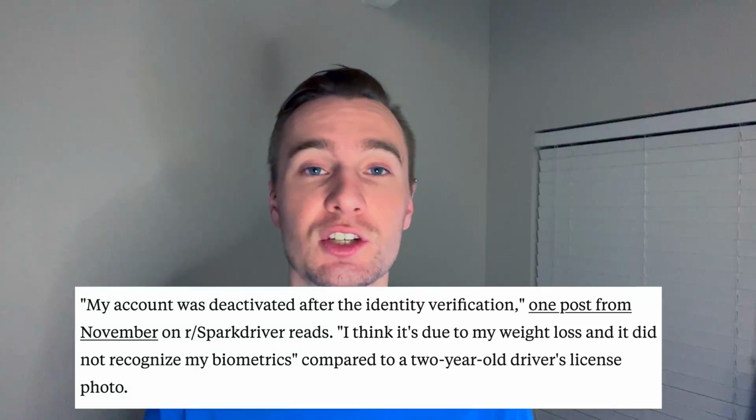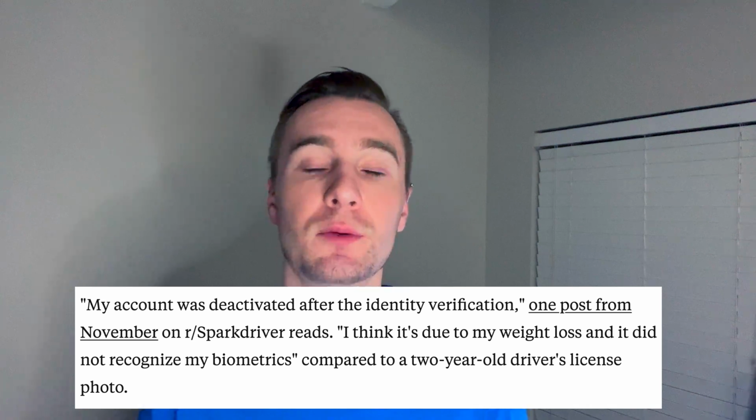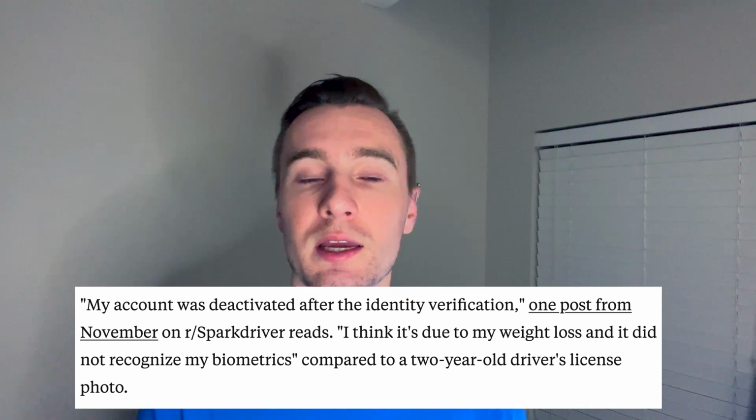Unfortunately, drivers should be scared of deactivation every single time that they have to take a selfie check. And wrongful deactivations have been happening for months now with no input or word from Walmart. Currently, Walmart Spark's photo verification system is susceptible to both errors and false positives, resulting in many wrongful deactivations. Factors such as poor lighting conditions, camera malfunctions, or even slight variations in facial appearance can lead to misidentification and the subsequent deactivation of drivers' accounts.